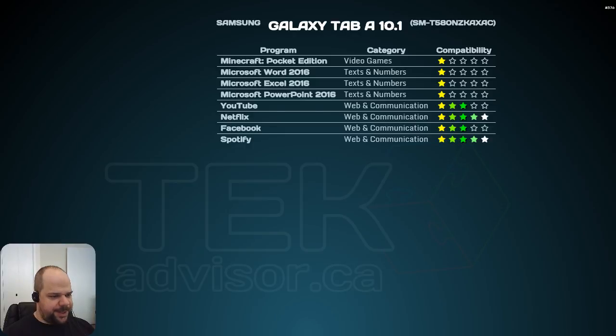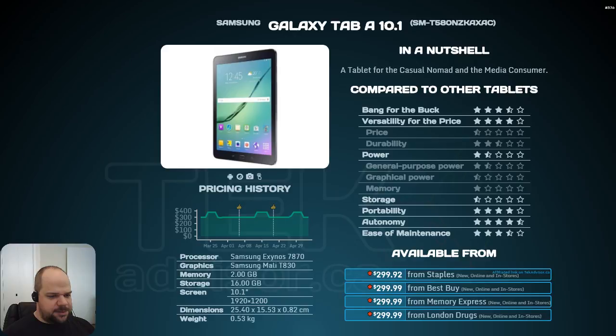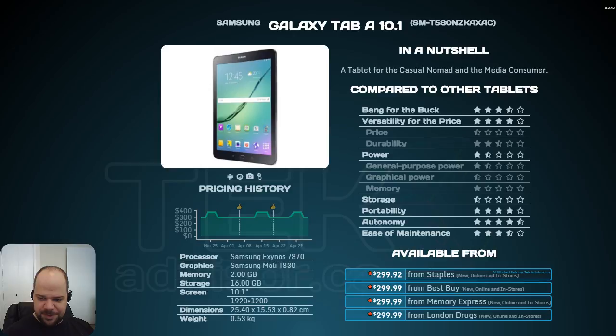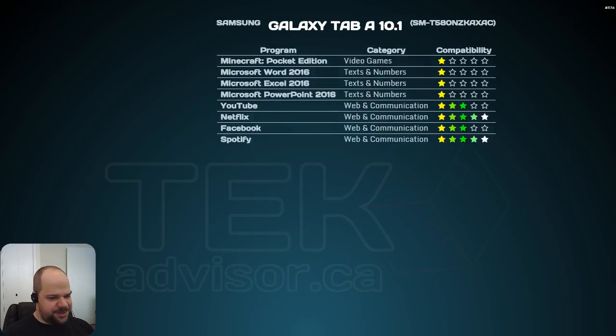Galaxy Tab A, yeah, no change there. Technically, slightly, yeah, it's cheaper than usual over at Best Buy, from what I'm seeing right now. It's in one of the low price phases.